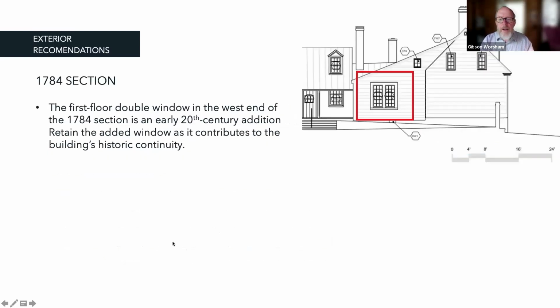The 1784 section, which you see basically where the red square is, includes a double window which was added in the early 20th century. We don't recommend replacing that with a single window, but rather retaining it as it contributes to our understanding of how the building changed over time. Otherwise, the west face of the house is now in pretty good shape after its recent repairs and pretty much complete restoration.